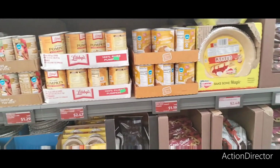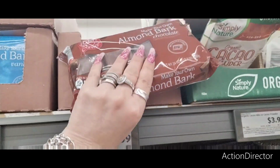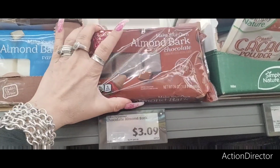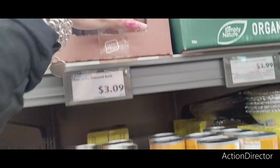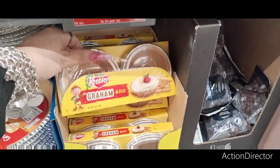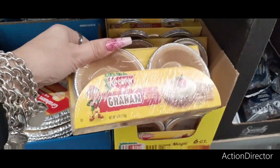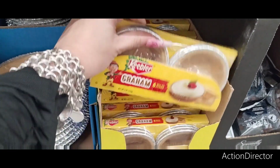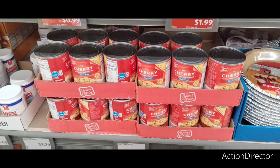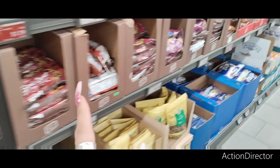There's a lot of baking stuff this way. They still have pumpkin, $1.19. Ooh, make your own almond chocolate bars. Make your own almond bark chocolate. Look at these cute little, oh my gosh, $2.48, you guys, how adorable. For Valentine's Day, make your coworkers little pies. They also have the cherry, $2.29. We saw it at Dollar Tree for $1.25.